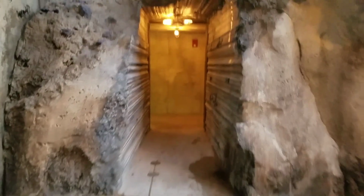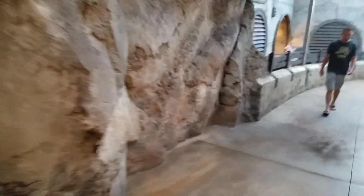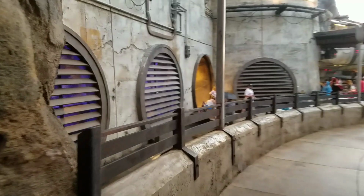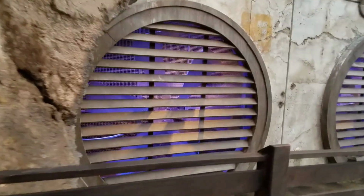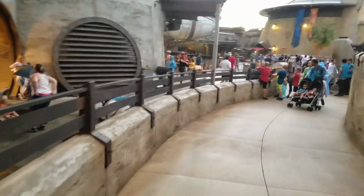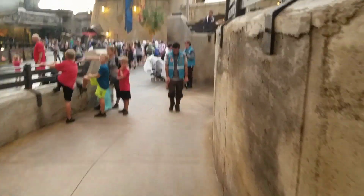And here's a thing, since I'm not going into Smuggler's Run right now, here's a look at that carving, kind of like at the entrance to the land. Then we'll head down here. I like these fans. They have cool fans. They don't really have a meaning, but I like them. I always look at them every time I come in here. Let's go see what the wait time is for Smuggler's Run. It's definitely a must-do when you come here.